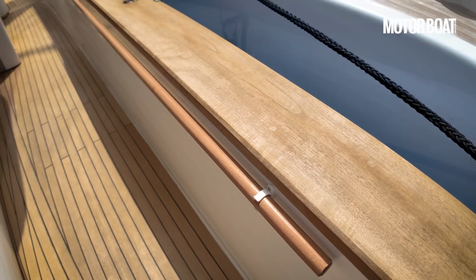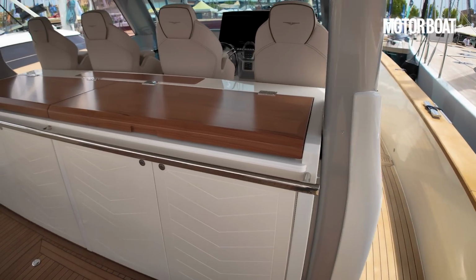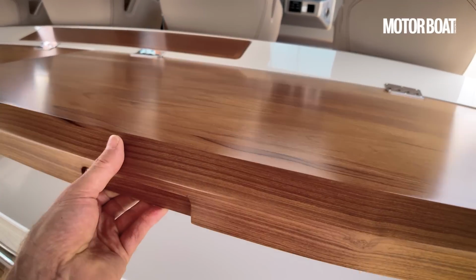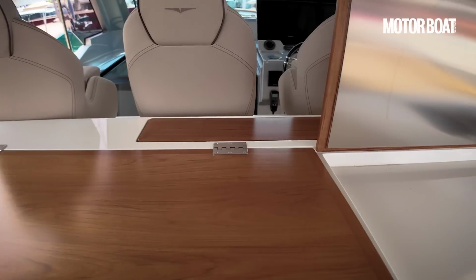Traditional wooden boat hook, but also some really nice amenities. So we've got a really big wet bar here. Look at the thickness of those teak tops. I can barely even do it one-handed. Absolutely immense piece of woodwork. Stainless steel behind it.